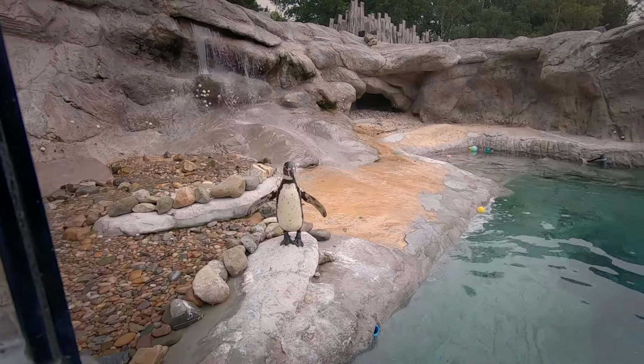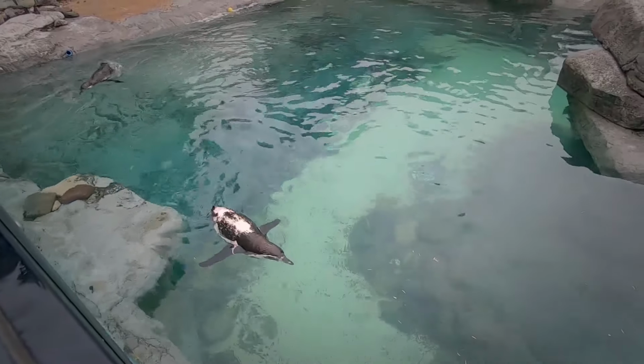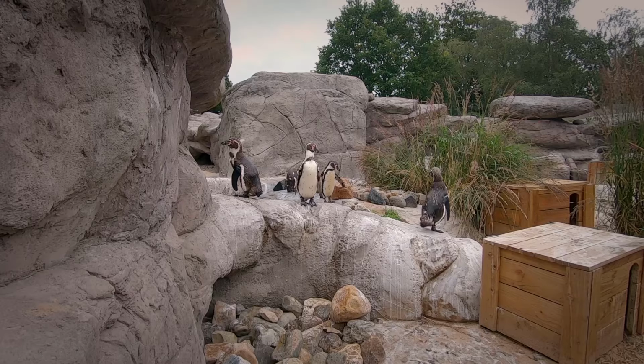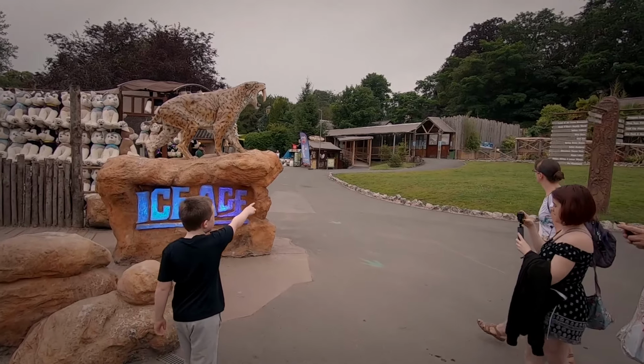But for now, we're going to get in the park and make a few decisions about which direction we're going to head in first. Well, we woke up this morning to glorious sunshine and a really nice sunny day, and as soon as we got here it's gone really overcast and now it's starting to rain, but who cares, we're here and we're going to have a good day, and we're starting today with a trip back to the Ice Age.